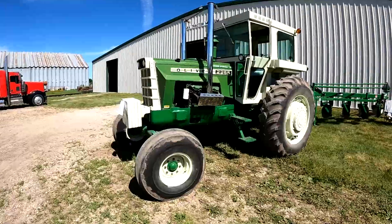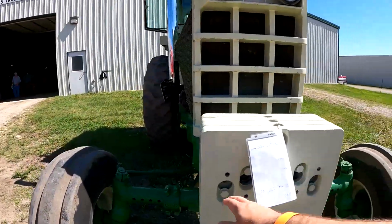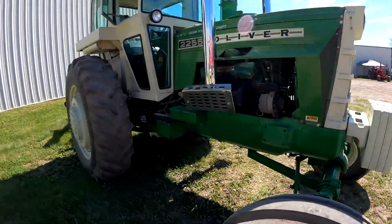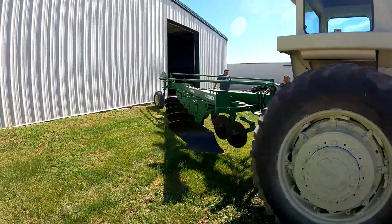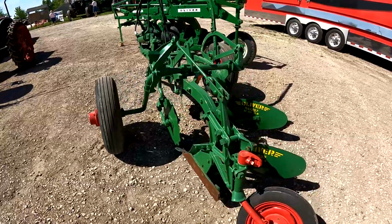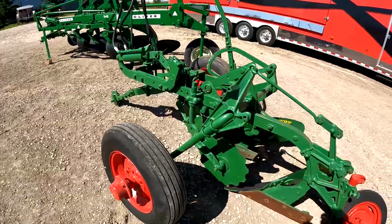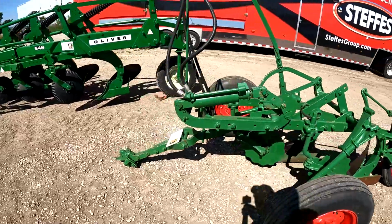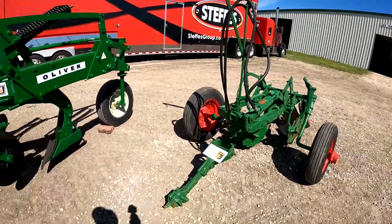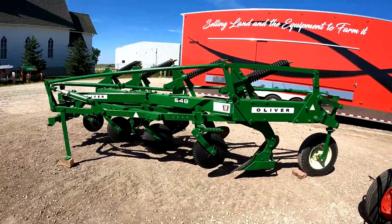There's a 2255 with a 3208 pulling a 548 plow, 1974, like mine. 6 bottom. So here's a 2 bottom, looks like 16-inch hydraulic lift. 100 series plow. Here's a 548, like that one over there, but this one is a 4 bottom. Spring reset.